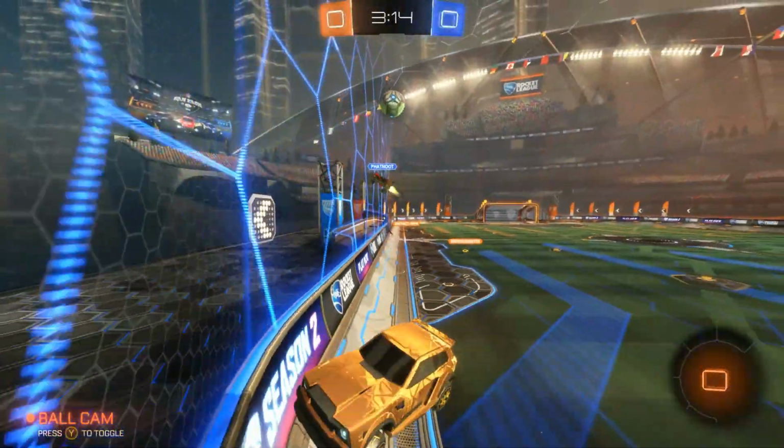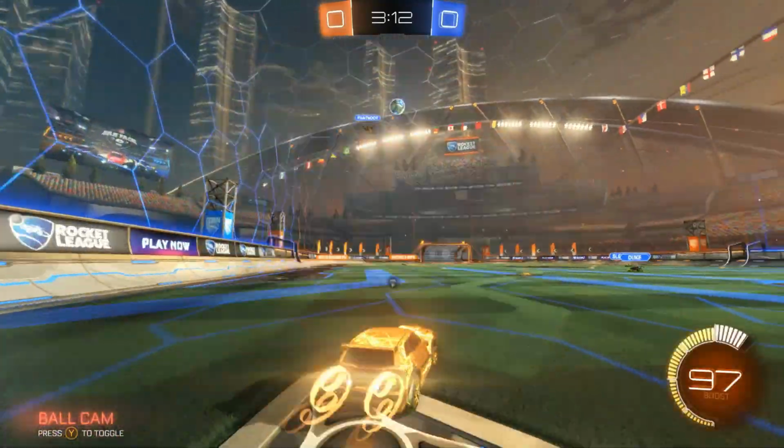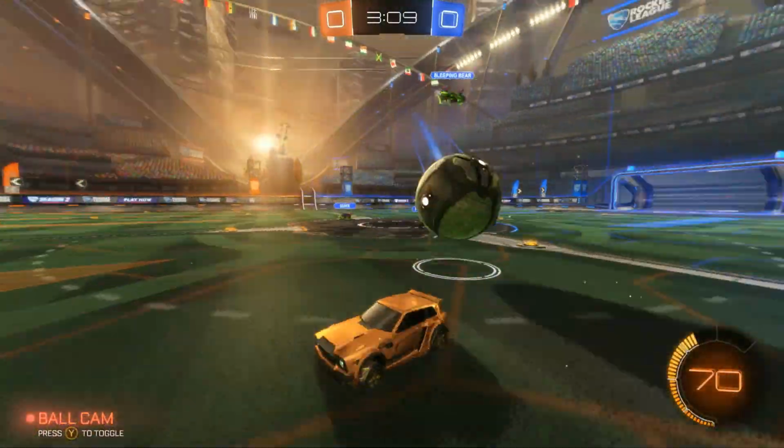It is fairly car specific. For example, this one is only for the Fennec, but hey, if you have that car, if it's your main, it's definitely a good one to pick up.